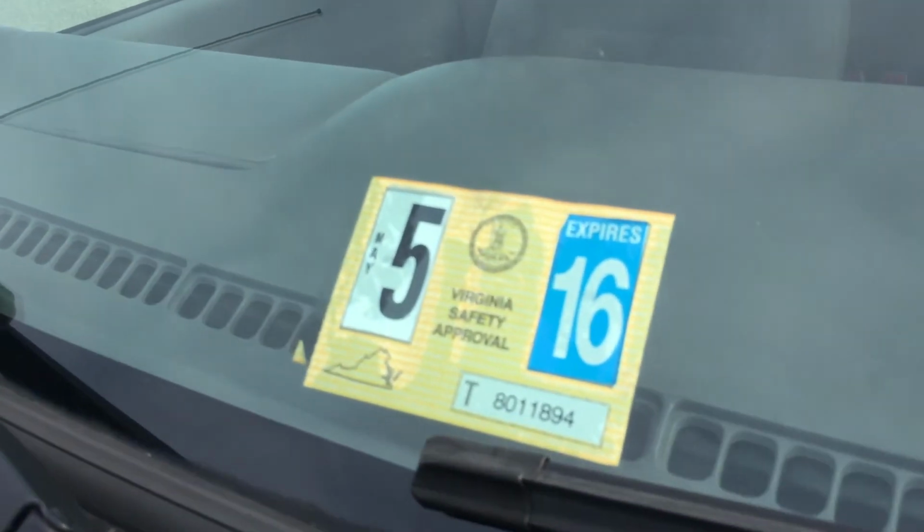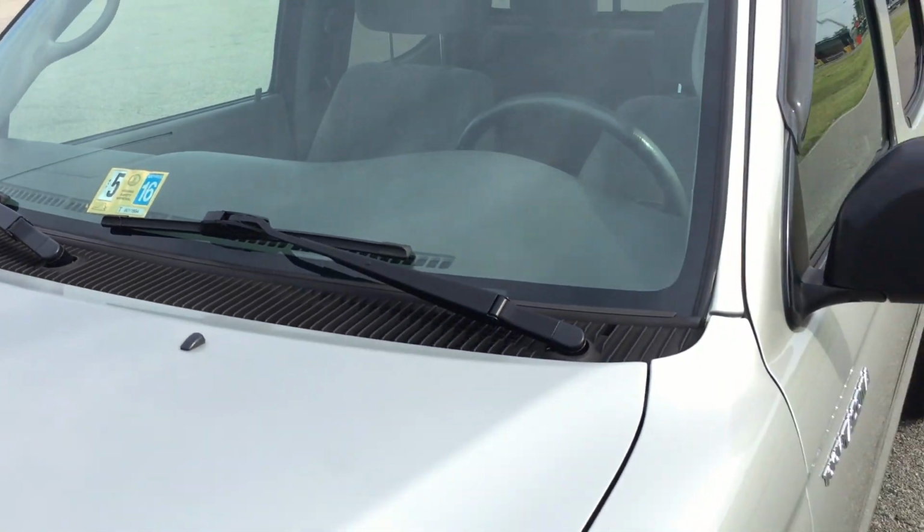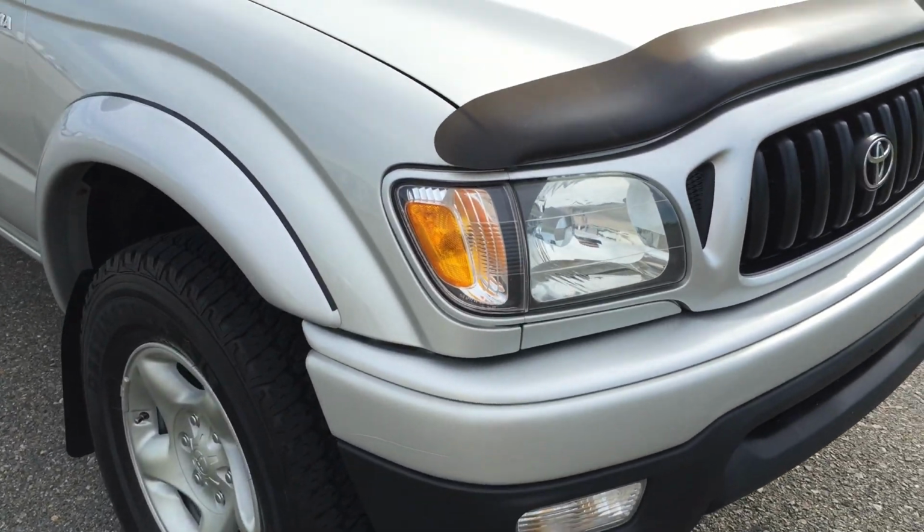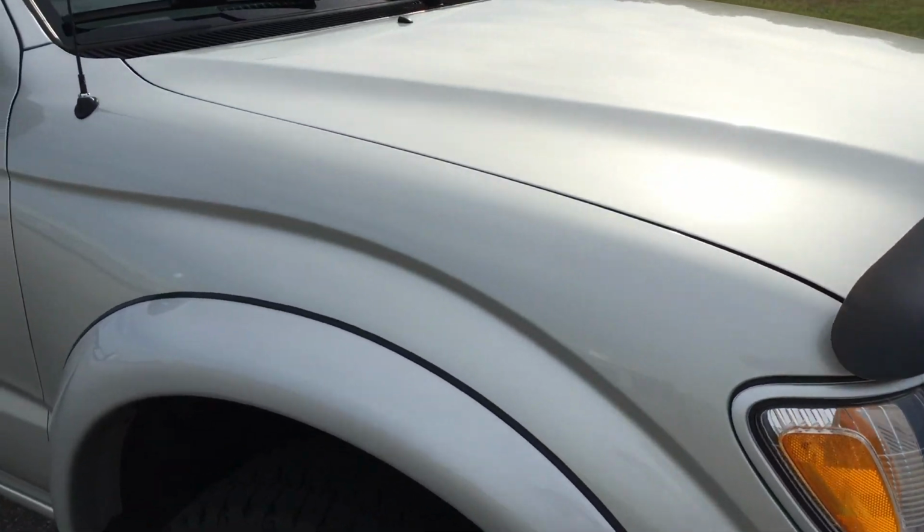Vehicle just passed a Virginia state inspection, which is a very strict inspection done by a station that's governed by the Virginia State Police Department. We have the inspection sheet to give you as well.